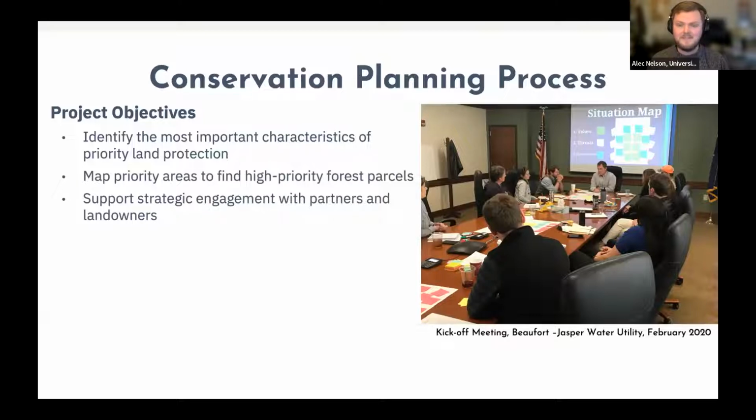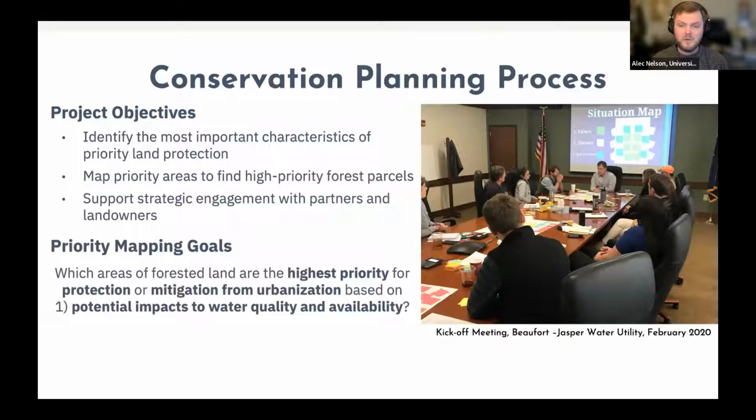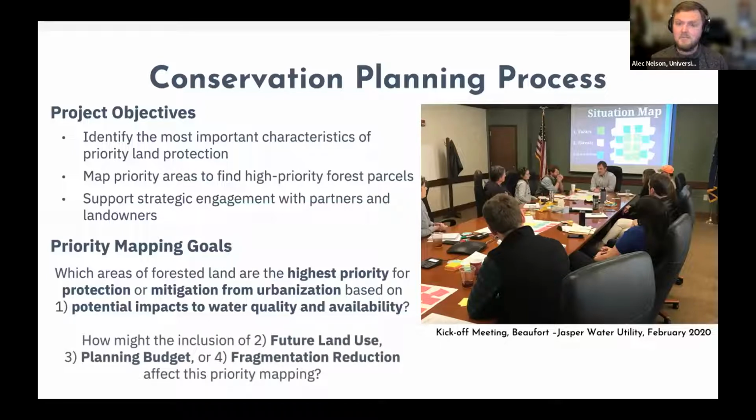So for my part, as a spatial scientist, I took these objectives and we summarized them into our problem statement for the mapping, which established our priority mapping goals. The goal here was to identify which areas of forested land are the highest priority for protection and mitigation from urbanization based on potential impacts to water quality and availability. We took this to be our baseline analysis, the key things that we wanted to learn from this process. In addition to that, based on stakeholder feedback, we decided to include 3 additional analysis objectives, which took that baseline and added additional components to it.